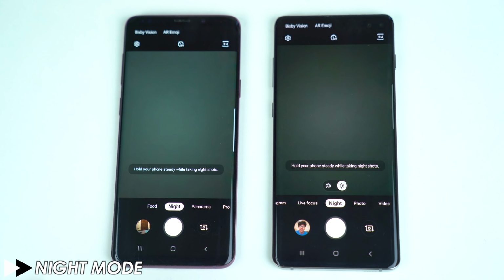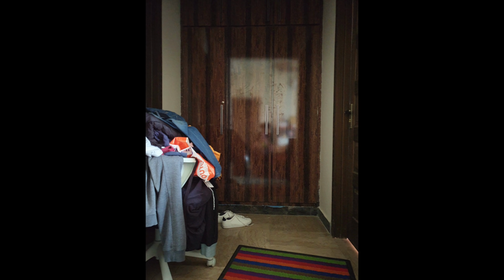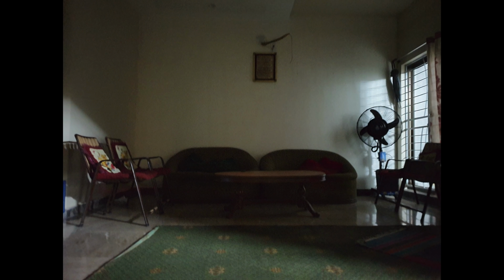We have a dedicated night mode similar to the Galaxy S10 family, which allows you to take great photos in dark conditions. It really does make a difference. It adds brightness and also makes images sharper than you would get in normal mode. So night mode is definitely much appreciated, and just overall the camera on the S9 Plus is still pretty damn good.